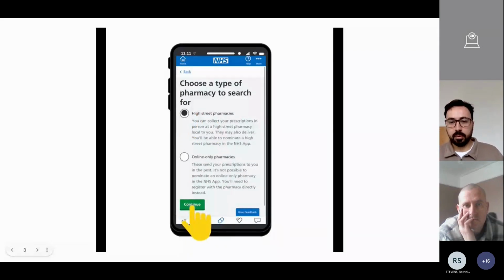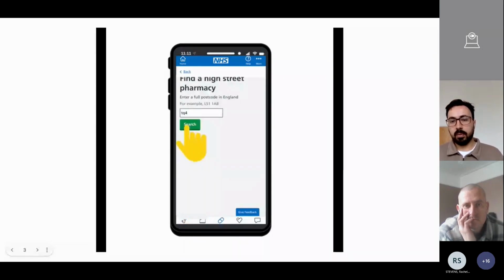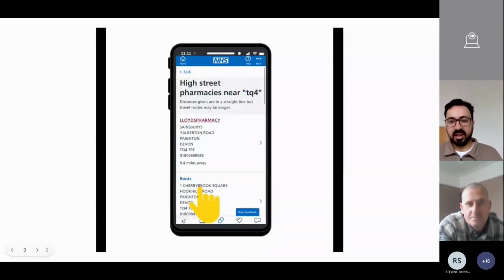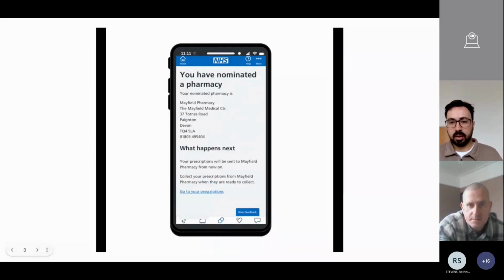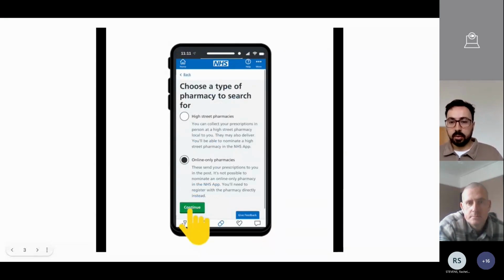When you then continue through, we've got an example. You just search in the postcode of where you'd like to search for that pharmacy. Following through, you can then select the other pharmacy that you'd like to use. We were using a Lloyd's one in Sainsbury's, and for this example, they can change over to Boots. Again, it shows you the opening times, the address and telephone number as well. Once that's all confirmed, you've nominated your pharmacy and your prescriptions will change over. Like I mentioned, if something's in the system, you might get one that still goes to the old one.